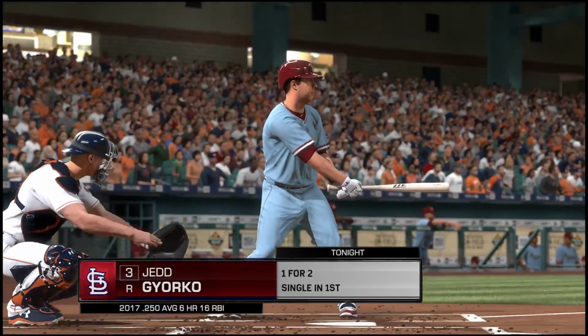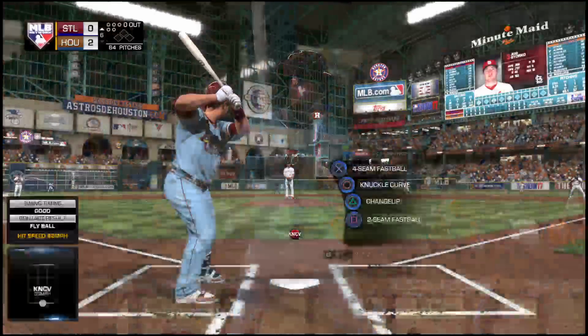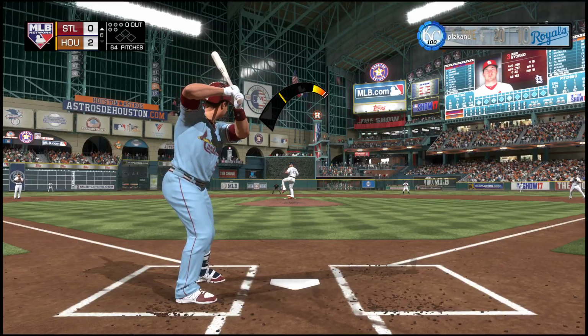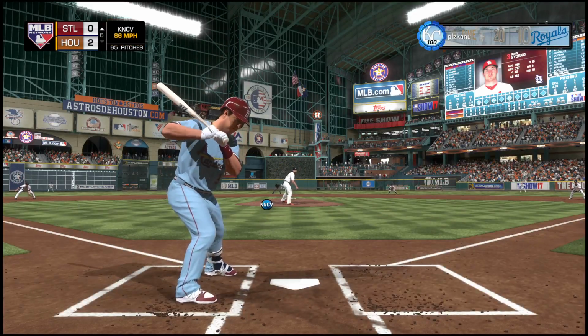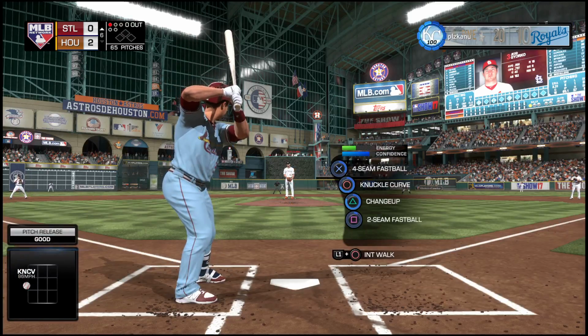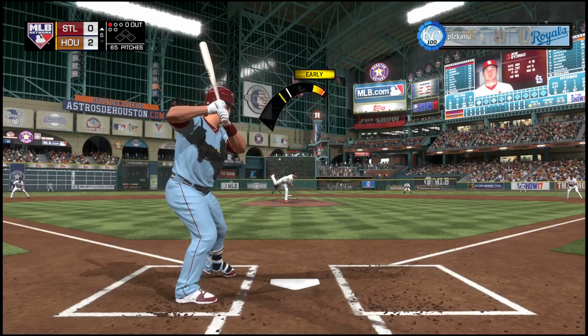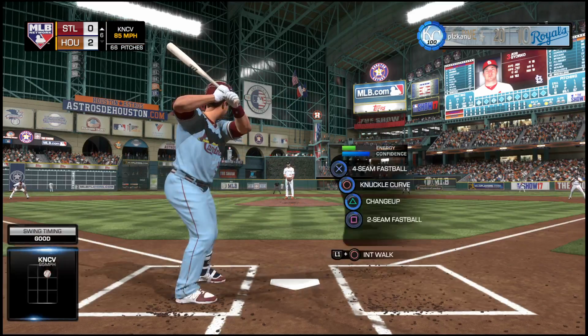Here's Jed Jerko now. 1 for 2 on his line so far in the game. Third baseman, number 3. First delivery to him on the way. Thought he had the inside corner that time, but it missed for ball 1. Here comes the 1-0. Swung on and missed. 1-1.